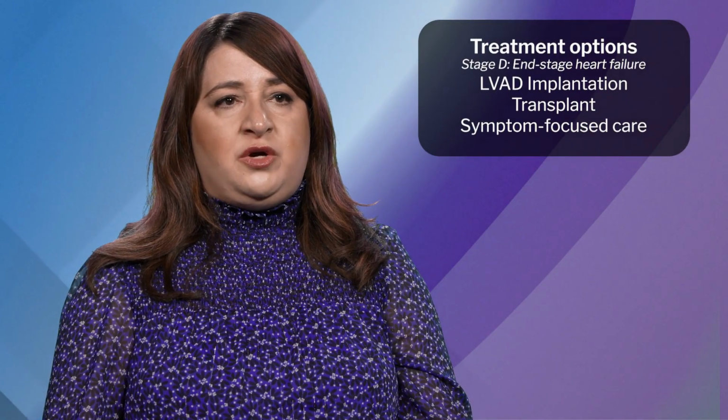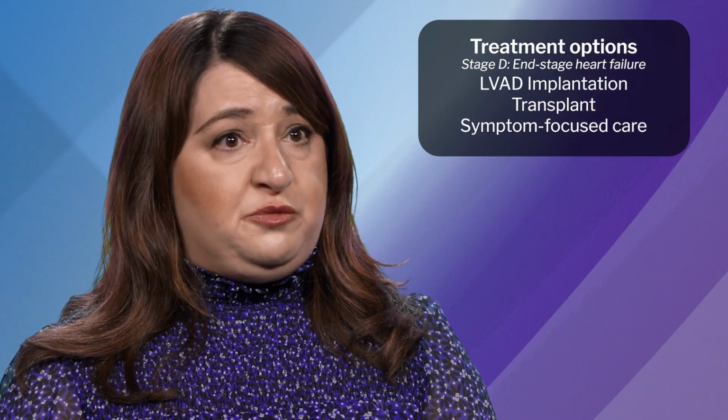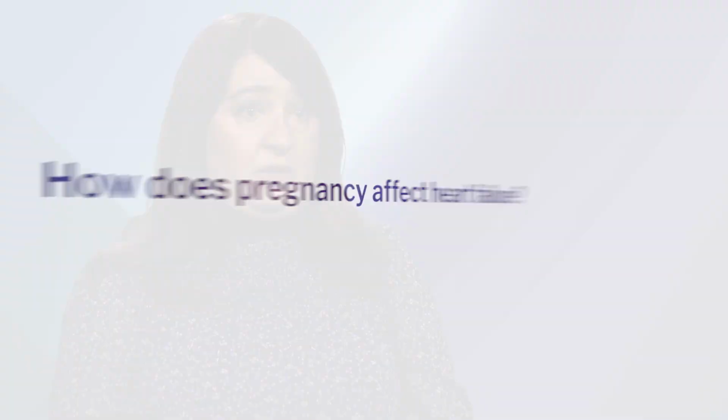Stage C heart failure means that you have that diagnostic imaging as well as the laboratory evidence of heart failure as well as symptoms. Stage D is when we really have to think about traditional treatments for your heart failure are no longer working and what is our next step. Some patients will be able to undergo a left ventricular assist device implantation. Another option would be transplant. Some patients opt for symptom-focused care.